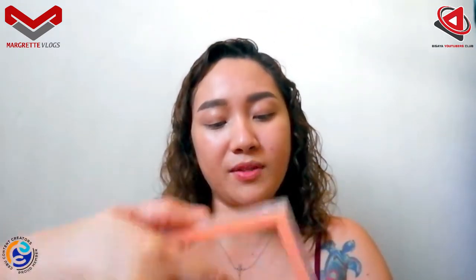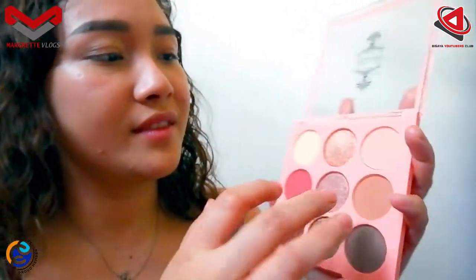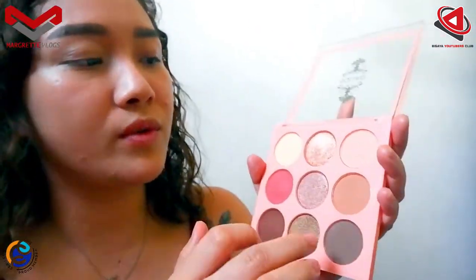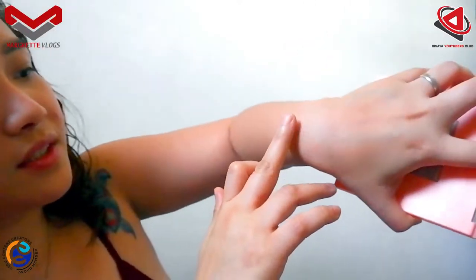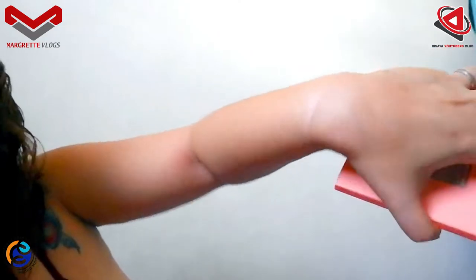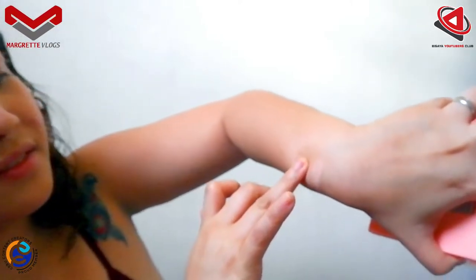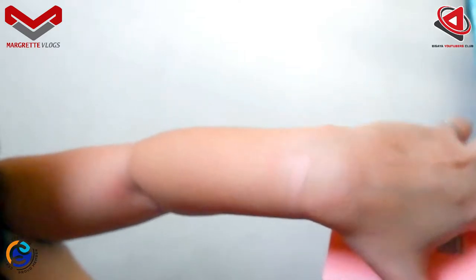So I'll be swatching this Squad Cosmetics on my hand. It doesn't really have the colors here at the back, so we'll try this here. It's a bit light. Then next is this. It's not that clear.